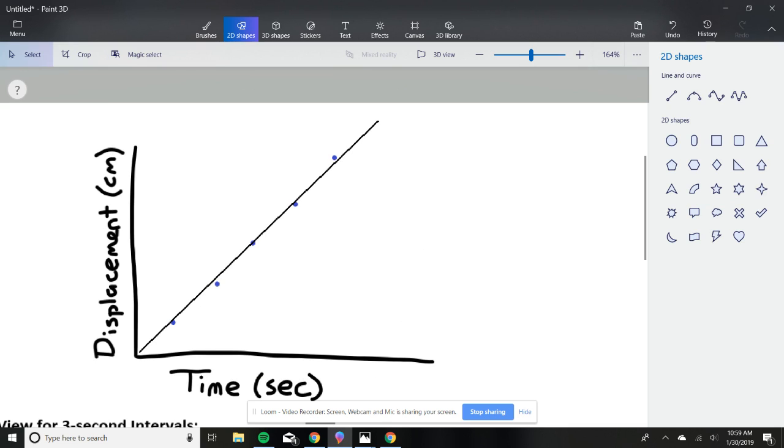So let's talk about this. On the x-axis, we've got time. So as time goes on, what's happening to our displacement? Well, the car is getting further away from where it started. Now remember, displacement is a measure of how far we are from where we started, and it's measured in some sort of distance. In this example, it's centimeters.